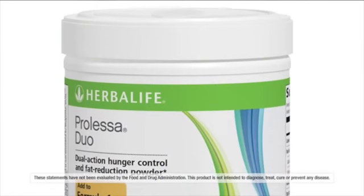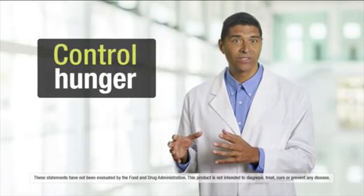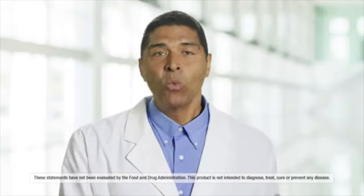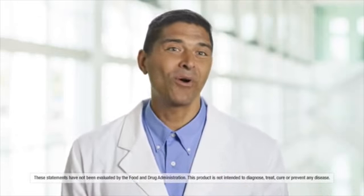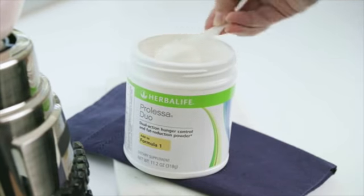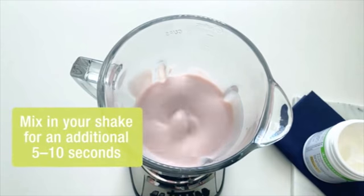Controlling hunger and reducing body fat is key when you're in a weight management program. Prolessa Duo is a dual-action dietary supplement to help you control hunger with palm and oat oils, as well as reduce body fat with conjugated linoleic acid. With this support, you can enjoy a feeling of fullness that helps with cravings so that you can comfortably stick to your program. Plus, Prolessa Duo comes in a convenient powder form, which makes it easy to add to your morning or afternoon Formula One shake.